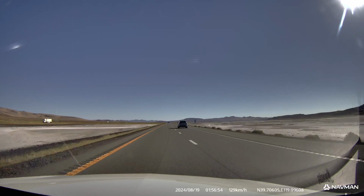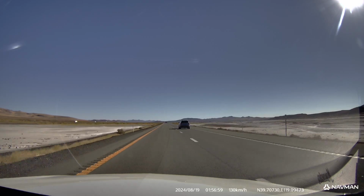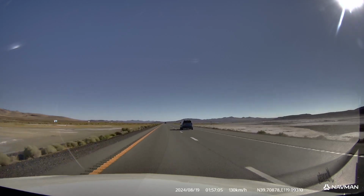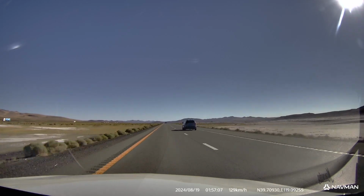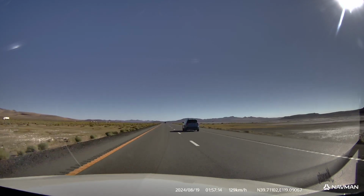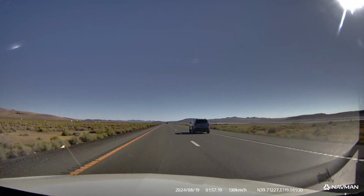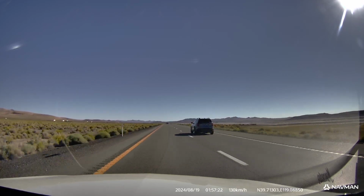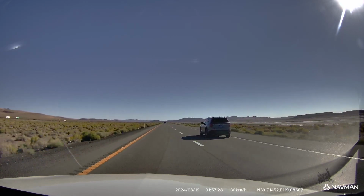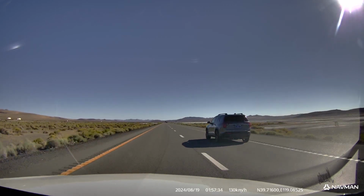So it's a bit of a salt pan, isn't it? Yeah. It's interesting because the salt's actually quite thin. Yeah. Been dry for a long time.